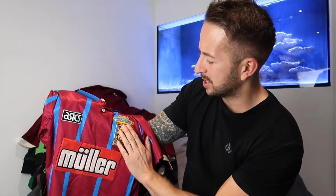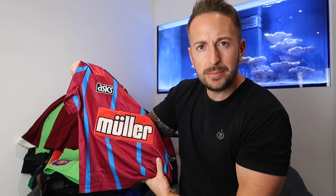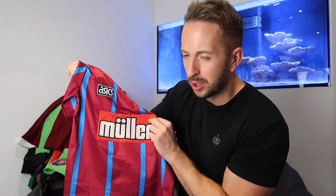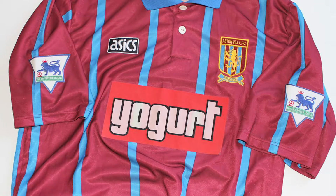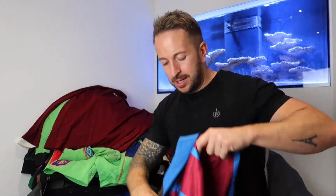Obviously Villa have changed their logo a bit since then. This is foamy, very, very nice. I don't know if you remember that they did different kits, weren't just Muller. I think you had different versions of the Muller logo on the away kits. Correct me if I'm wrong, I just have a memory of that. Nothing on the back, but such a nice, cool shirt.